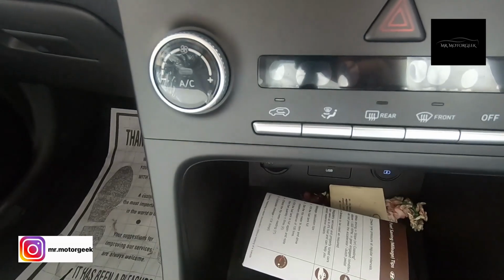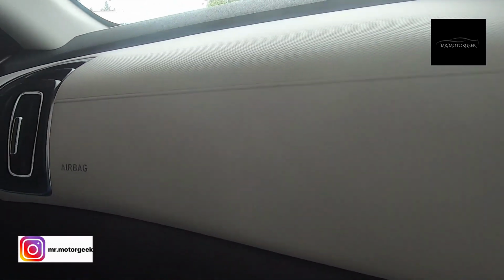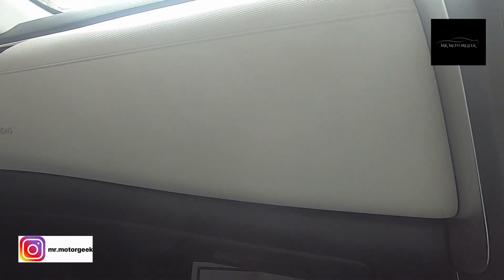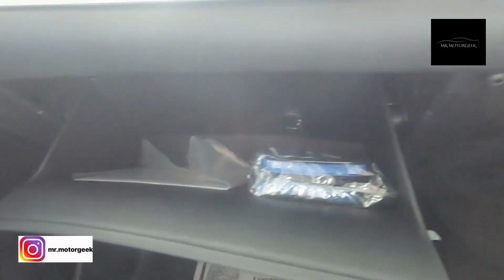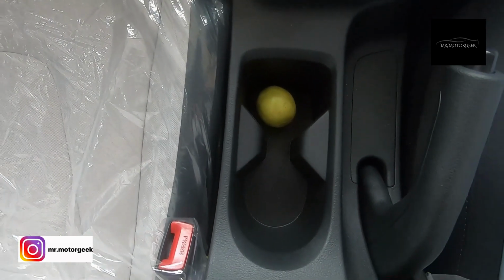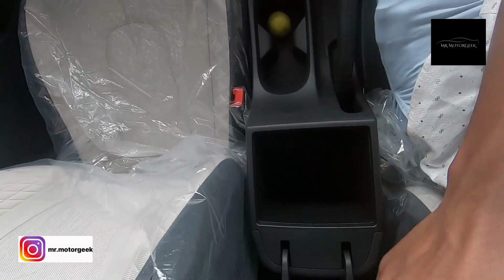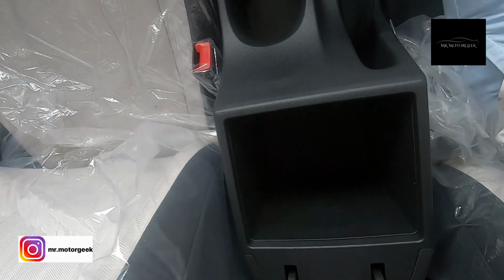This car gets automatic climate control, and it cools down the cabin in no time. The dashboard of this car is leather wrapped and looks premium and amazing. And finally you can say goodbye to this boring hard touch plastics. And this car gets cooled glove box, and it is pretty decently sized. This car gets wireless charging, and the slot is placed right over here. There's 2 cup holders placed right over here which are pretty decently sized, and there's a huge storage space below this armrest. So in terms of practicality, Hyundai has done a great job on it.